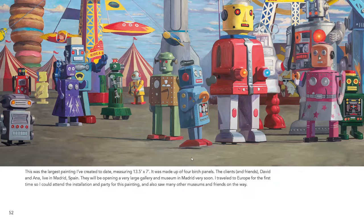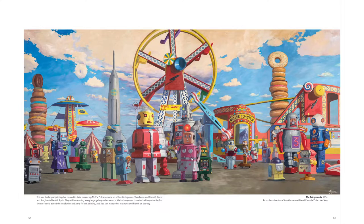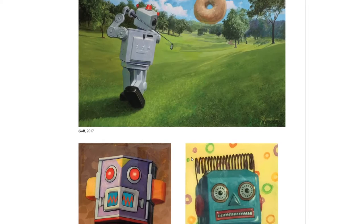Okay. "Made up of 4 birch panels. The clients and friends David and Anna live in Madrid, Spain. They will be opening a very large gallery museum in Madrid very soon. I traveled to Europe for the first time, so I could attend the installation and party for this painting, and also saw many other museums and my friends on the way." Wow. Very, very nice. Gorgeous. And he got a trip up to Madrid out of it.